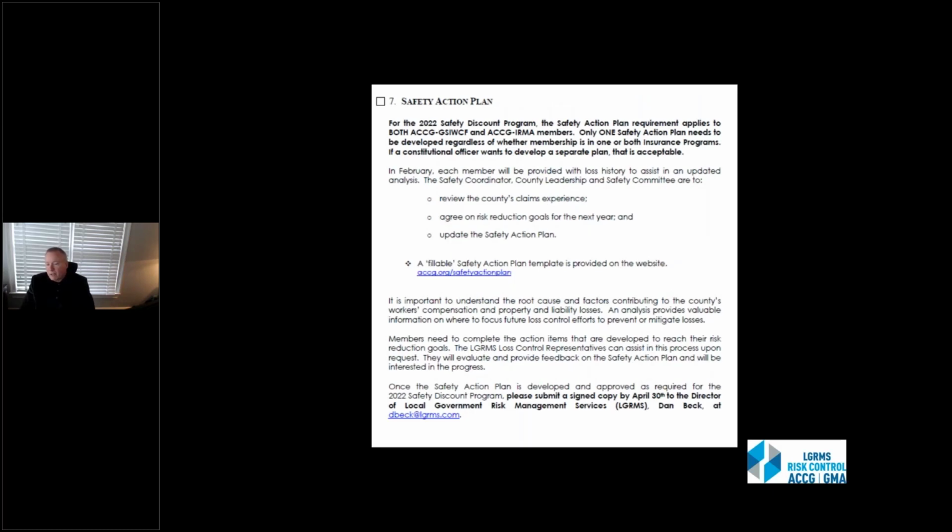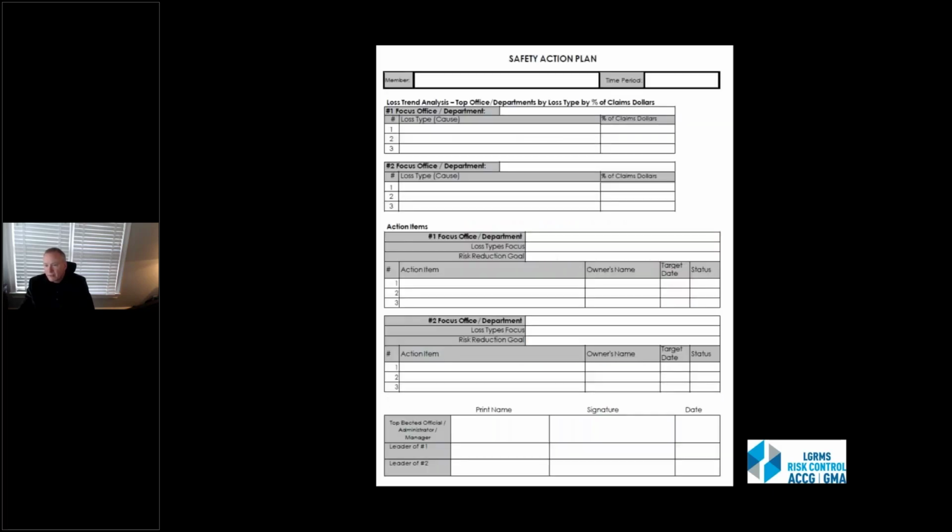Safety action plan. We're going to talk about this a little bit more in depth. This is a big item. And again, I think like many things, this is something you probably can go through the motions on. I would ask you not to go through the motions. It's extremely important. This is a very valuable piece for you and your organization to go through, so that you're working towards reducing incidents. So this is the safety action plan.